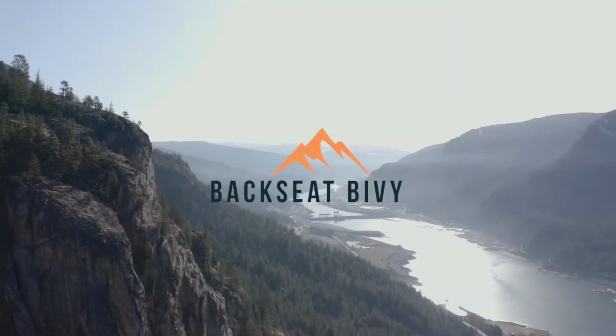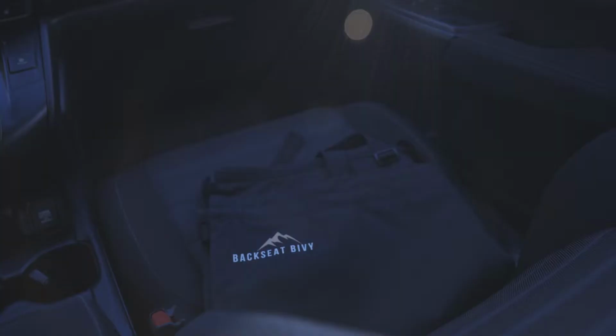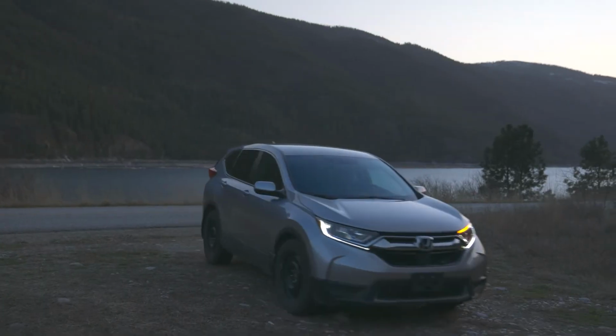So you fancy a wee adventure? Travel? Or maybe you're just a dirtbag wanting a cheap place to sleep? Allow me to introduce you to the Backseat Bivy. A tool that revolutionises car camping and redefines where you can rest your head.